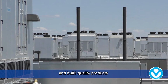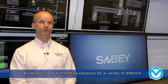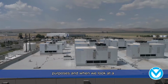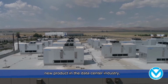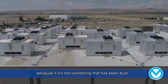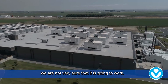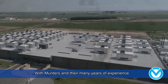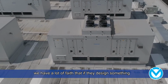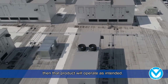build quality products. I know Munters is in the business of building custom air handling solutions for a variety of different purposes, and when we look at a new product in the data center industry, very often we look at it skeptically because if it's something that hasn't been built and it's not in operation, we're not very sure that it's going to work. With Munters and their many years of experience, with our experience with them, we have a lot of faith that if they design something, that product will operate as intended.